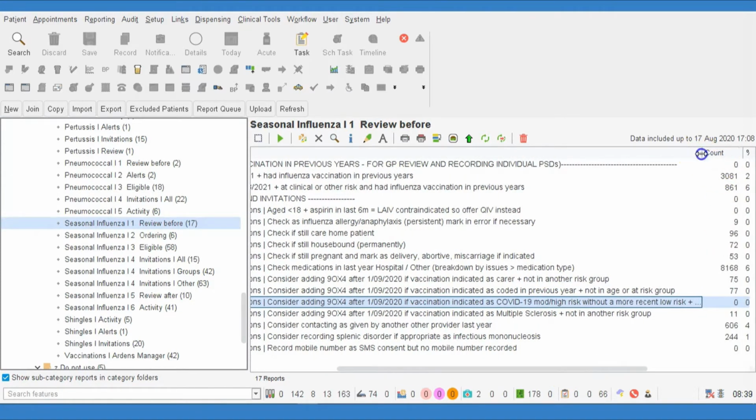And then the next one, we've got vaccination indicated as COVID-19, moderate high risk without a more recent low risk and not eligible. So some of the patients you have coded with moderate or high risk for COVID-19 don't actually fall into one of the usual flu risks. Most of the patients do, but some of the patients won't. Therefore, there will be a small number of patients you need to look through, and if it's considered clinically appropriate, then they need to be coded 90X4 as well.